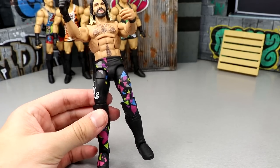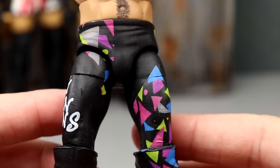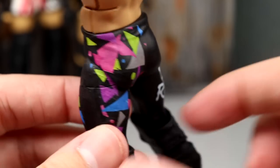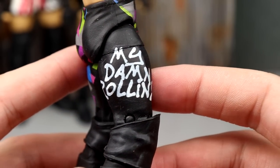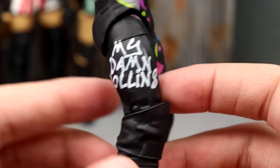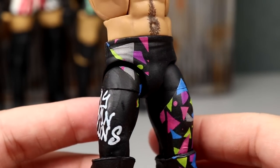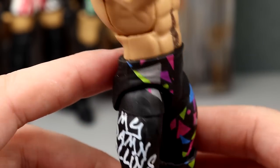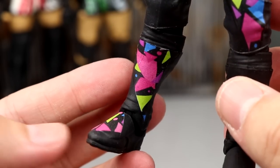Let me move the camera and get a zoom-in shot of the gear here. You have this speckled triangle pattern going all the way around. Very dope gear right here, man. Look at this right here. My damn Rollins, bro. How epic is this right here, man? Look at these triangles. I'm guessing these are hand-painted by Showstopper Custom Figs. The black really makes it pop off, and then it goes down here on the kick pad.